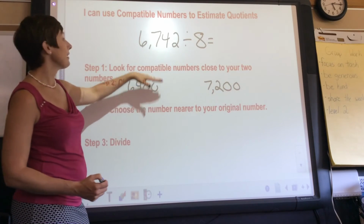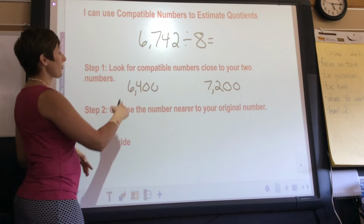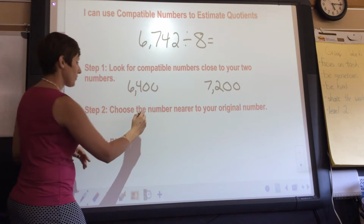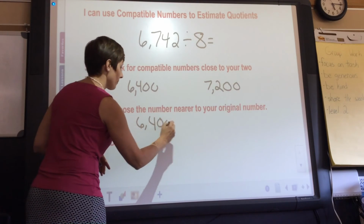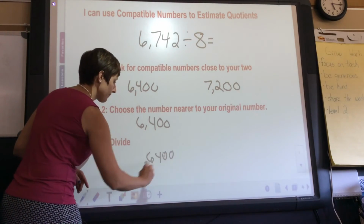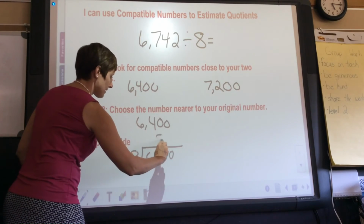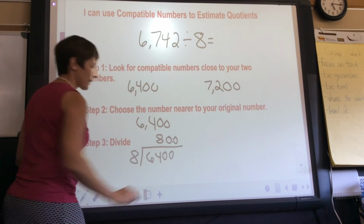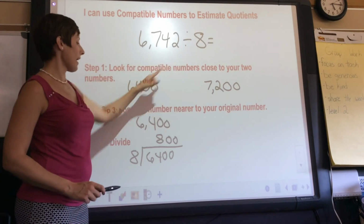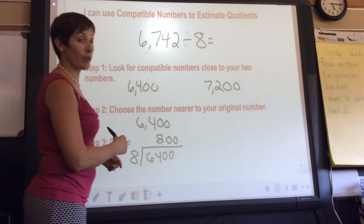Nope. Is 6,400 closer to 6,700 or is 7,200 closer? And this one is only 3 away. So we're going to work with this number. Once we've chosen our number to divide, we can go ahead and work the problem. 6,400 divided by 8. 64 divided by 8 is 8, and if you work out the problem, it becomes 800. Again, if I were to work through this problem, I would find that the estimated answer is close, and that tells us that we have an accurate answer or close to accurate.